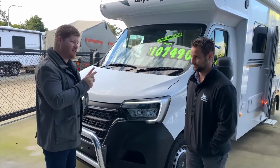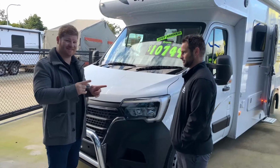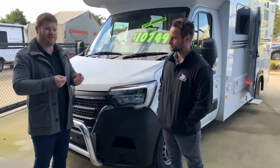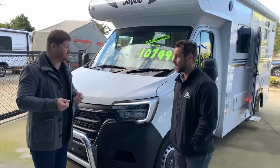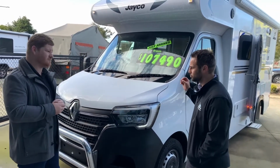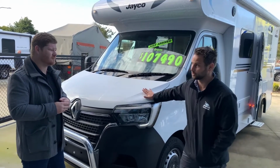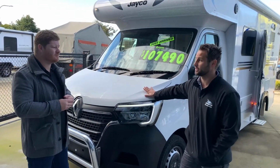Today featuring the Renault Master, which is a front-wheel drive, Tim. So this one is going to be really comfortable to drive if you're not looking for something super large. Absolutely. The front-wheel driven vehicles drive just like your daily vehicle does. Powered by a 2.3 litre turbo, plenty of grunt to get you where you need to go.